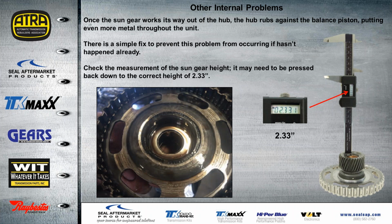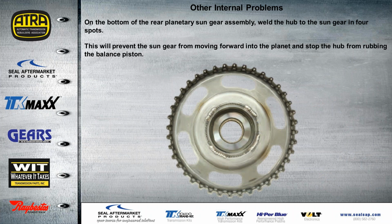There's a simple fix to prevent this problem from happening. Basically, what you need to do, if you're not sure if yours is moved at all, place it on a flat surface. Take a caliper tool like we're showing here, and from the top of the gear to the flat surface should be 2.33 inches. Now, if it's off a little bit and it hasn't caused any damage, we can press it back to where it needs to be, and then we can just basically flip it over and put 4 little spot welds, so we don't have to worry about it moving again, and it should be able to go through warranty without any issues.